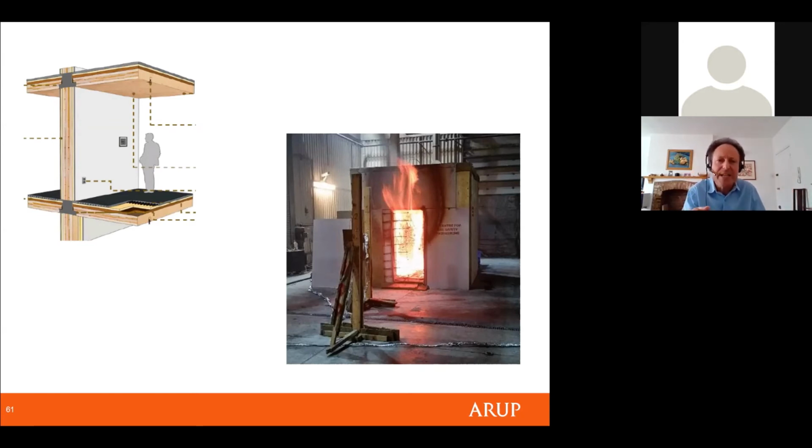And so that's what we did. We've limited the exposed wood. Although the whole building is made of wood, really, apart from that concrete core, we've limited the exposed wood to just one surface inside each compartment, using a heat-resistant glue to make the CLT. And that means that those fires will die down, and that building is therefore safe in fire.